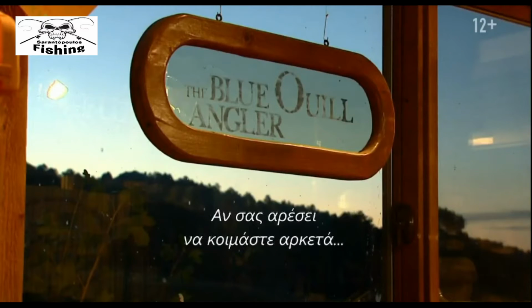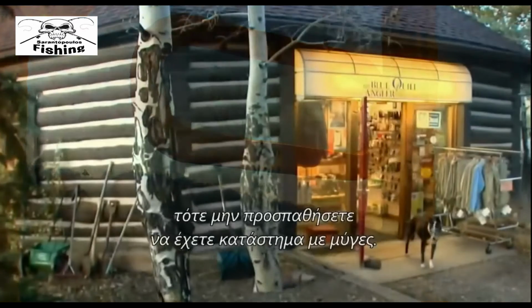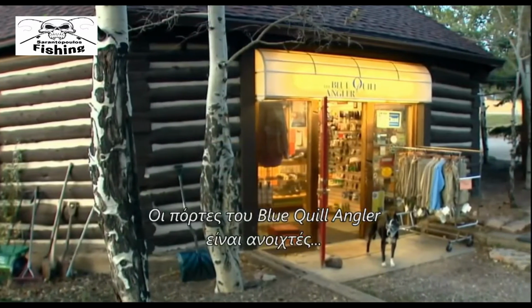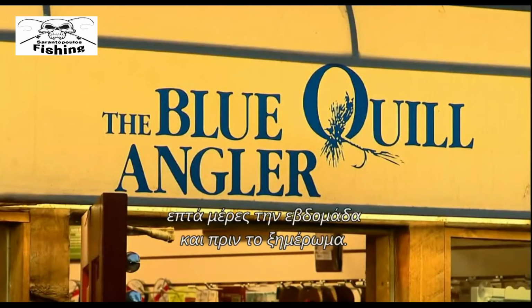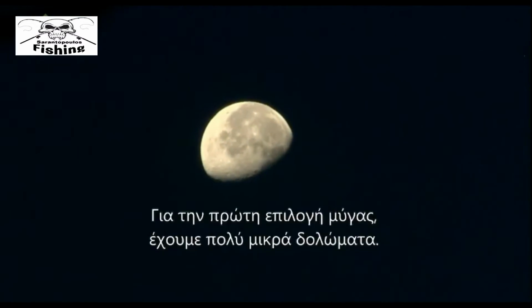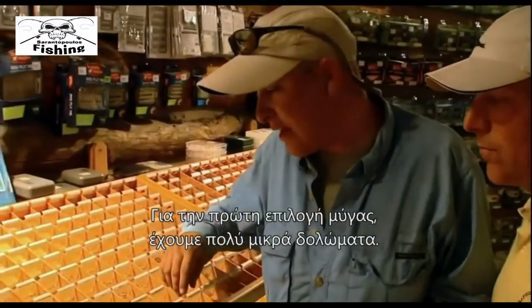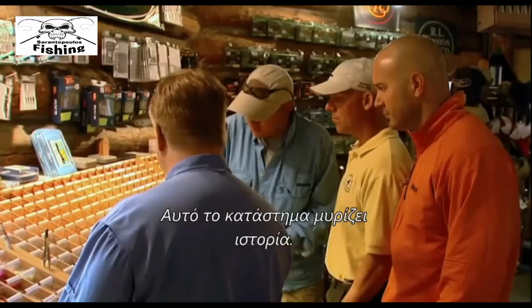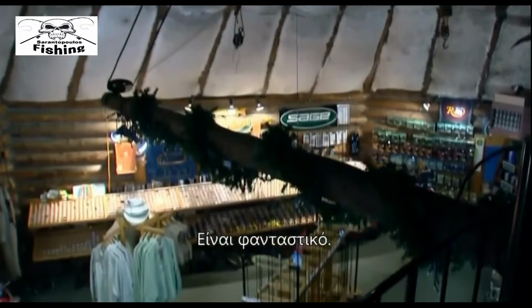If sleeping in is your thing, don't ever try to run a fly shop. After all, the doors at Colorado's Blue Quill Angler open 7 days a week well before sunrise. So as far as fly selection today, we've got a number of very small critters. This old fly shop reeks of history. Just look around. It's pretty incredible.